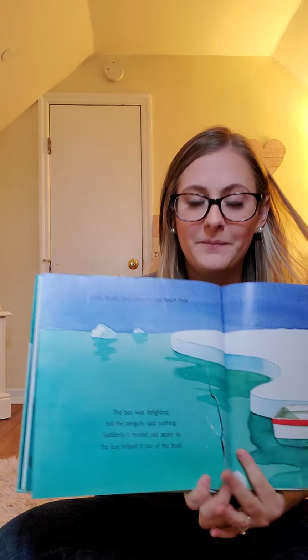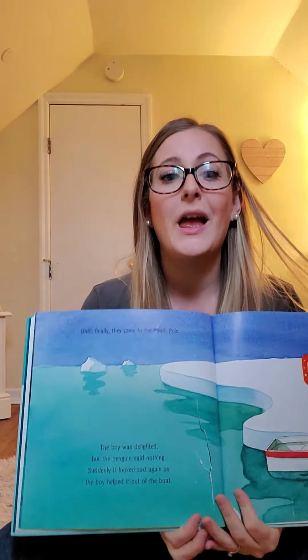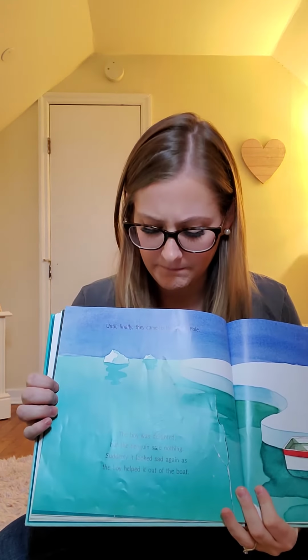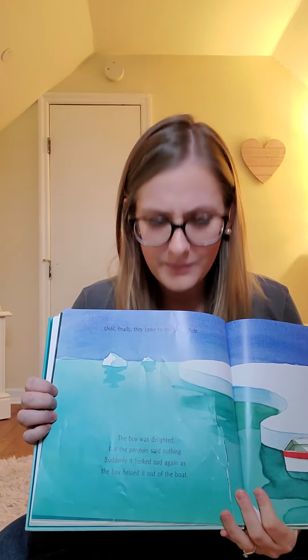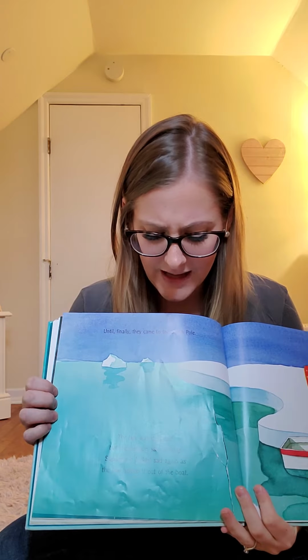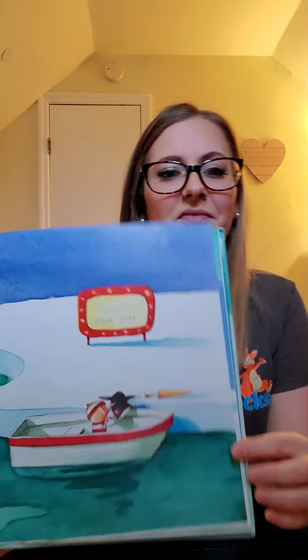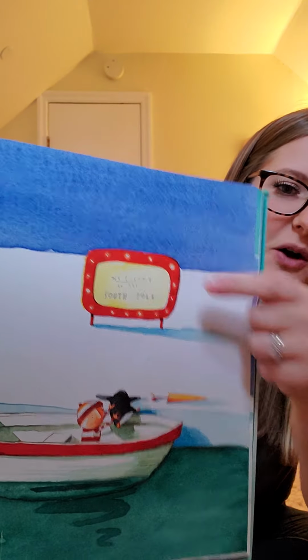Until finally, they came to the South Pole. The boy was delighted, but the penguin said nothing. Suddenly, it looked sad again as the boy helped it out of the boat. If you look really closely, here's a little sign. It says, "Welcome to the South Pole."